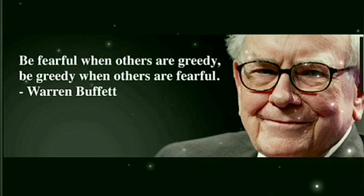But eventually what ends up happening is the stock ends up tumbling back down to earth from the moon because of greed. And then that's how people lose a lot of money. And when Warren Buffett says be greedy when others are fearful, what he means is that when others are fearful because the stock plummets and everyone starts selling their stocks at a discount, that's the time you want to start buying companies. That's the right time to buy.